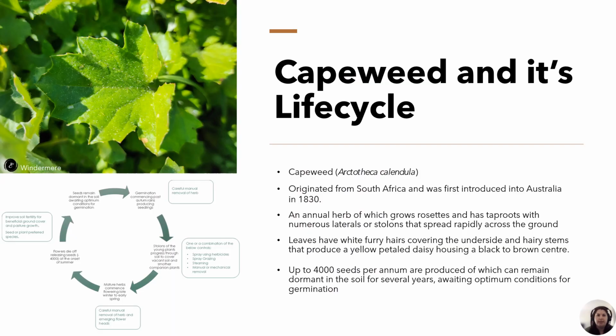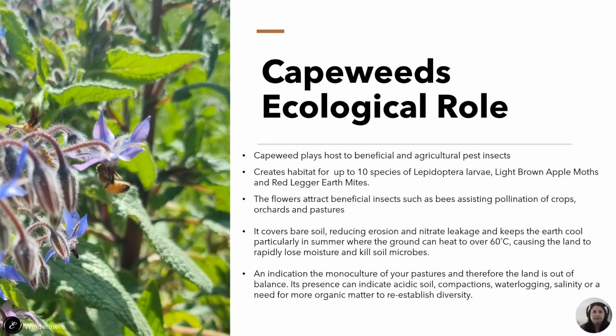Capeweed, Arctotheca calendula, is an annual weed germinating within a few weeks of the autumn rain and throughout winter. In warm temperatures, the weed grows rapidly, smothering companion plants, flowering in late winter to early spring. Up to 4,000 seeds per annum are produced when the flower dies off in summer, dropping its seeds, which can remain dormant in the soil for several years, awaiting optimum conditions for germination.